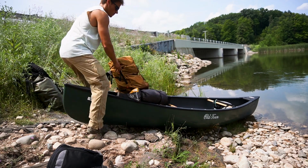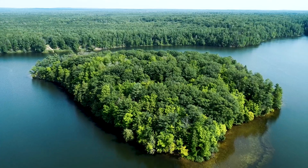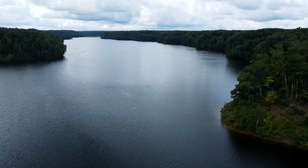Today starts day 1 of 4 of my first real backcountry canoe trip, and I will be camping on this island, doing some fishing, eating some good food, and most importantly, just having a fun time. So, y'all stay tuned. Let's see what happens. Should be a good one.